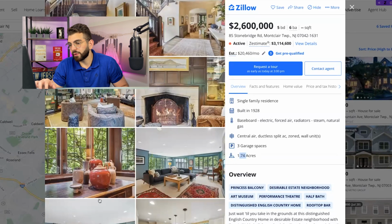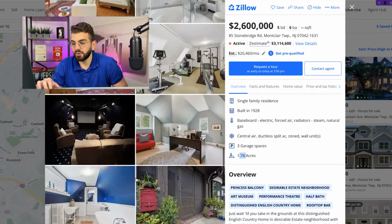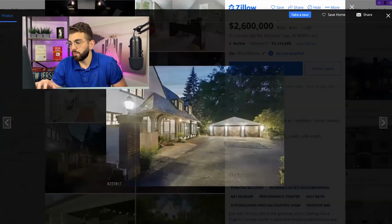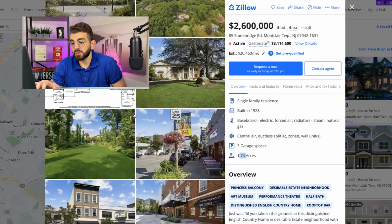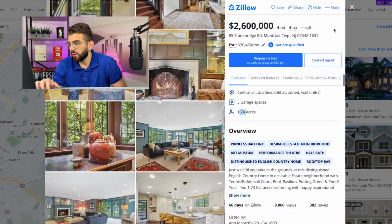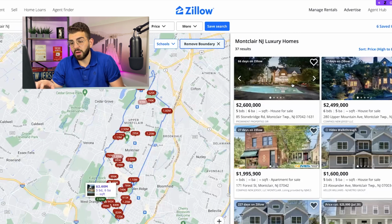Nice wood burning fireplace, it looks like. I mean, look at this home. For 2.6 million, you could get something like this, and a ton of land in Montclair, New Jersey. It has a theater room, a 3-car garage, and looks like a driveway for about 1 million cars to fit into. And yeah, you have a really nice backyard, tennis courts, and let's see where exactly it's located within Montclair, because I think it's pretty close to the downtown area. Let's see. Yeah, so this is right by West Orange, and West Orange is an amazing town as well.